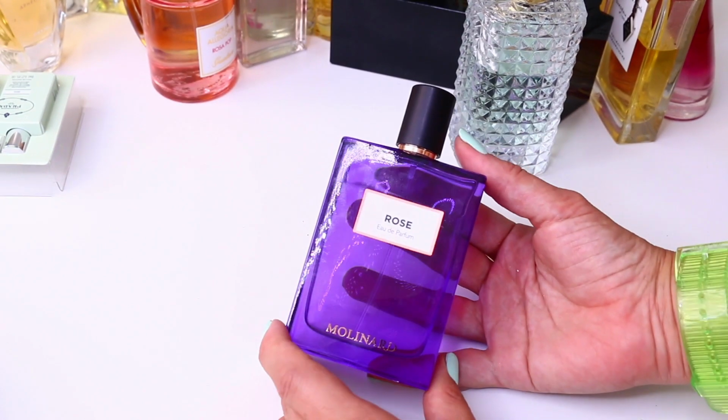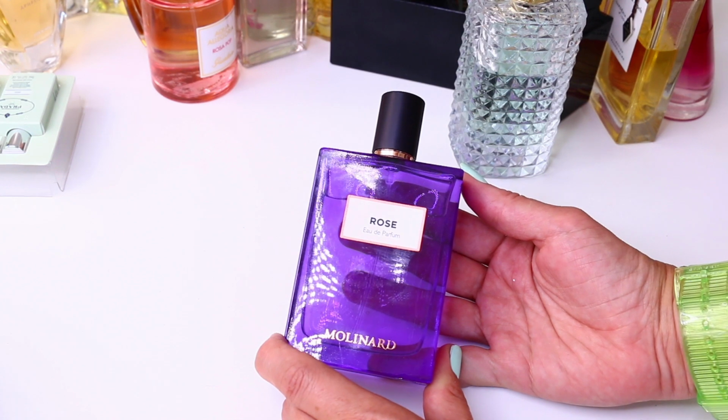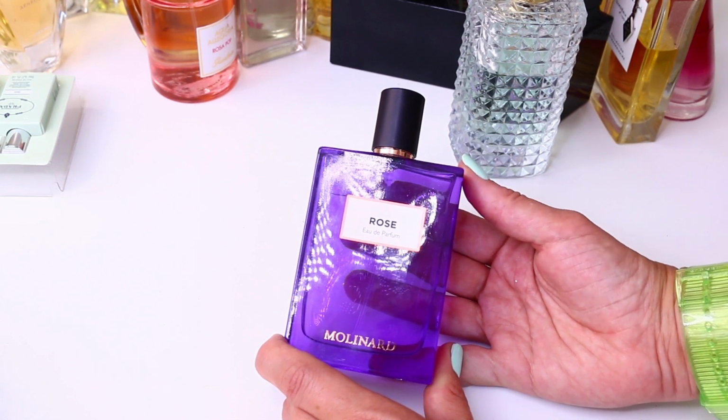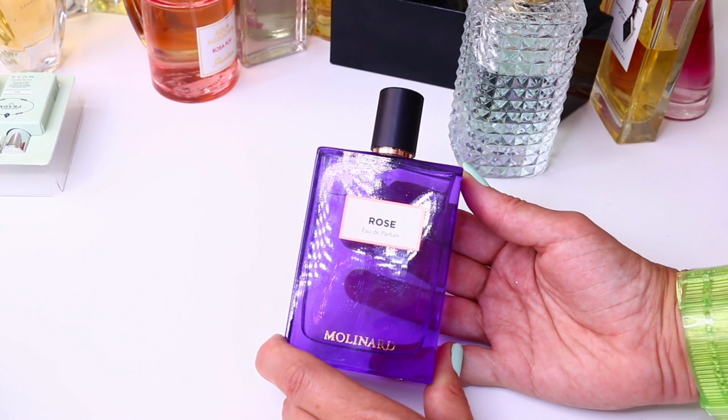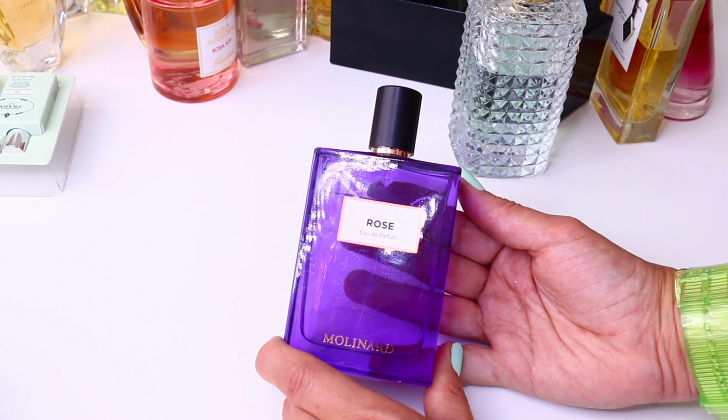Another Molinard I'm looking at, this is definitely a no. I tried wearing it. It's very much a Bulgarian type of rose perfume. If you have ever visited Eastern Europe or grew up there, you will know what I'm talking about.